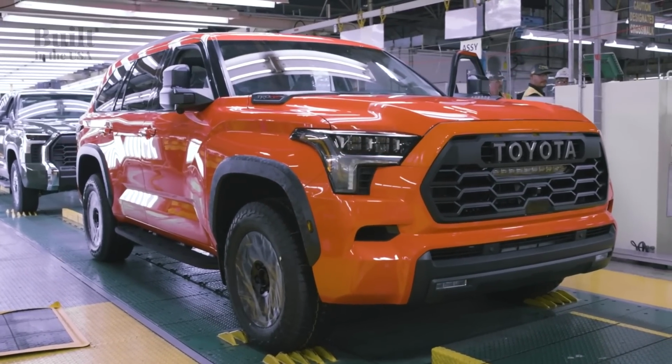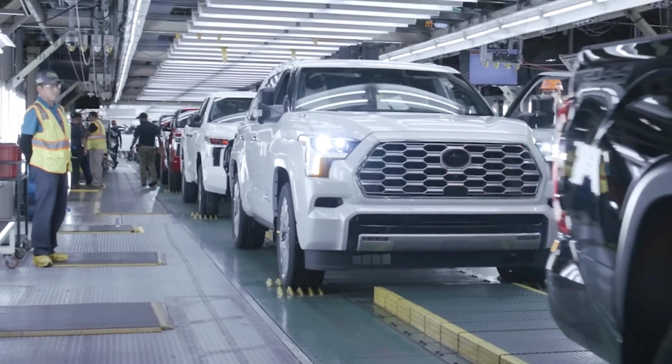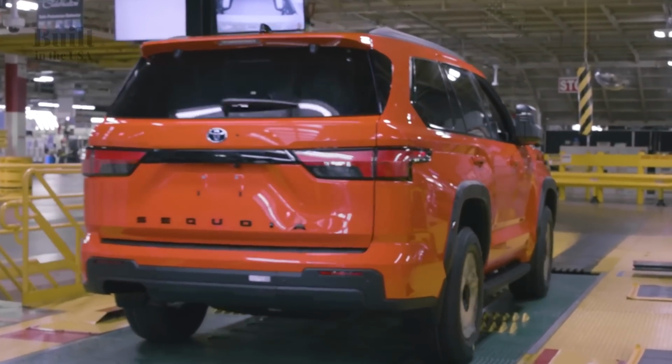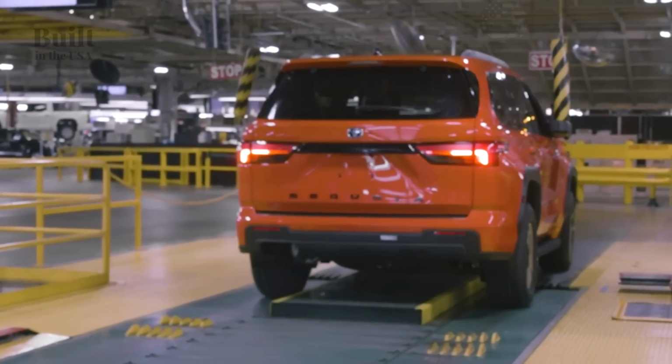This new Toyota Sequoia offers a maximum towing capacity of up to 9,000 pounds, nearly 22% more than the previous generation.